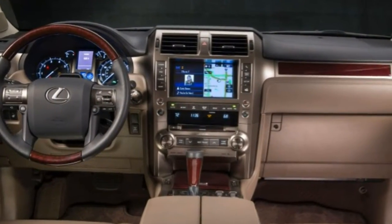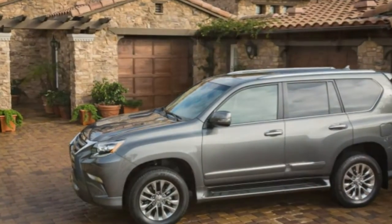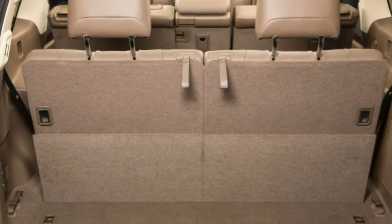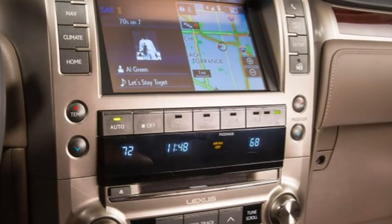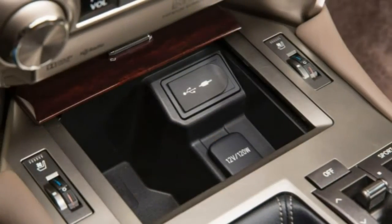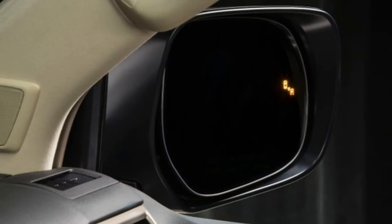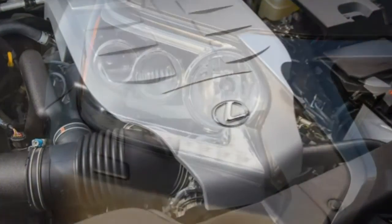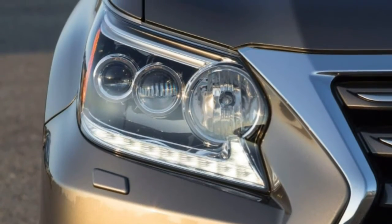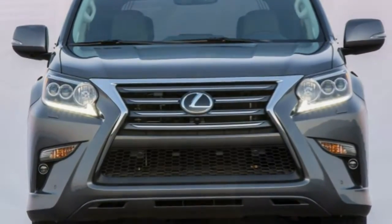Options on the luxury model include a 17-speaker Mark Levinson surround sound audio system, a rear seat video entertainment system and the driver support package, which includes the off-road oriented crawl control feature, automatic high beam headlight control, adaptive cruise control, a pre-collision warning system, a lane departure warning system, and additional front and side parking cameras.